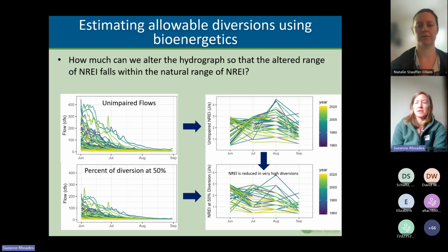But our question was, there must be an allowable percent of flow diversion rate in between the unimpaired and this really high diversion rate that maintains NREI within the range of natural variation that we would expect to see in an unimpaired system, thinking across the fact that there are dry years and wet years and quite a bit of natural variability.